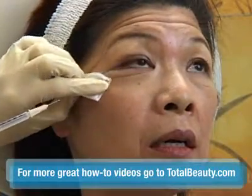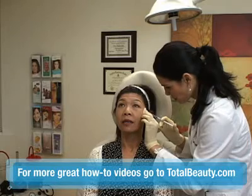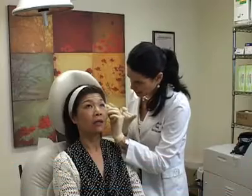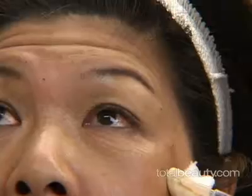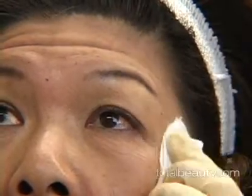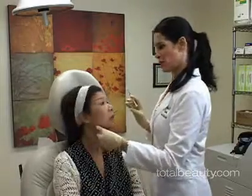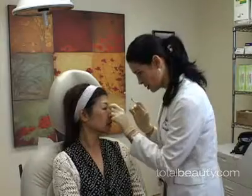It is kind of amazing that you can do this, and it really, really improves the appearance with no downtime and not a lot of pain. This is the most popular cosmetic procedure, surgical or non-surgical, across the country, Botox. So we did around your eyes. Now turn your head towards me and chin down just a little.